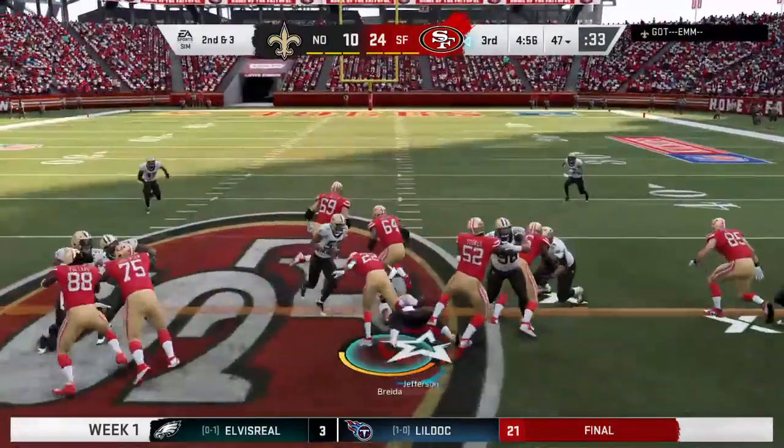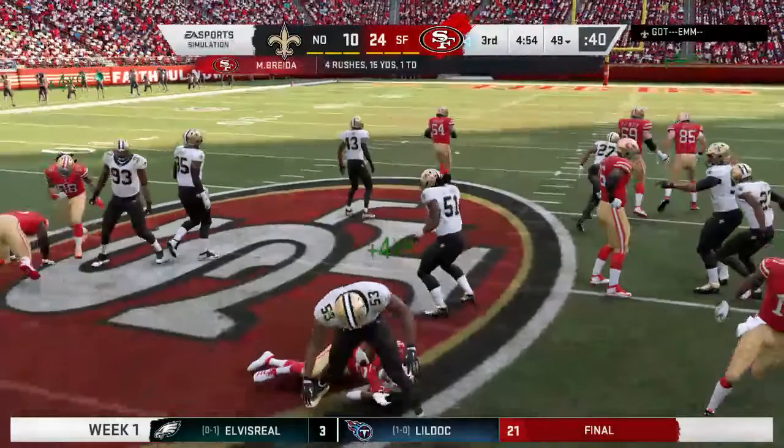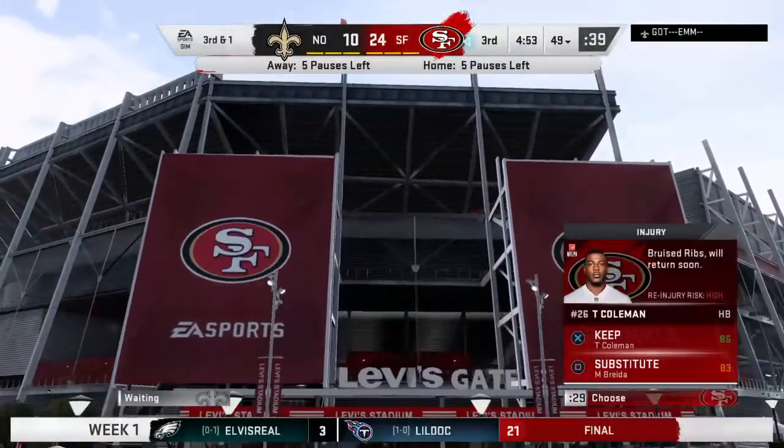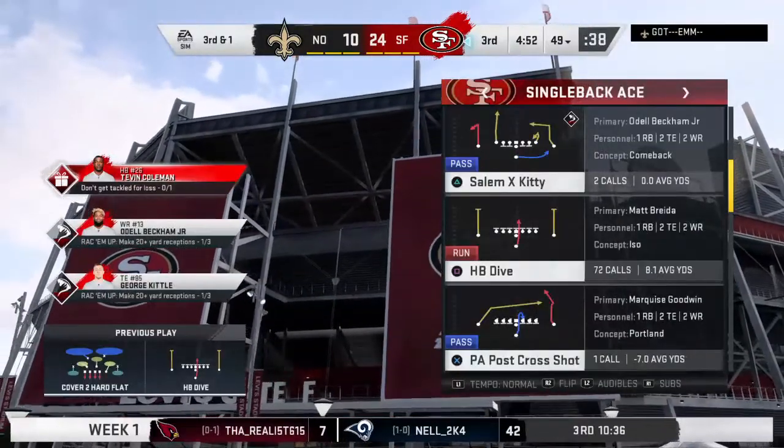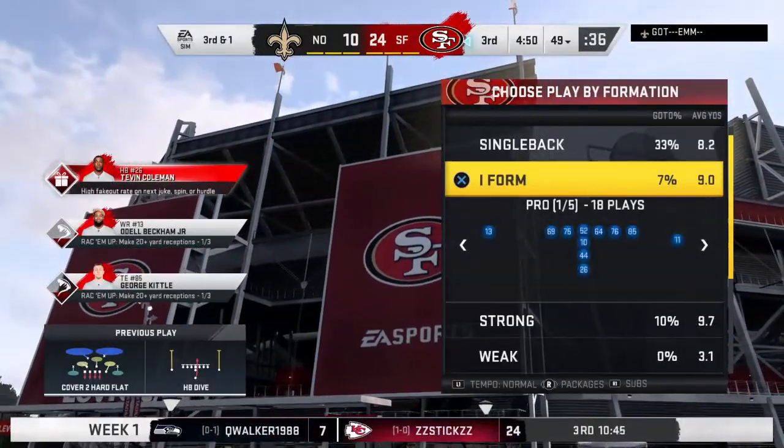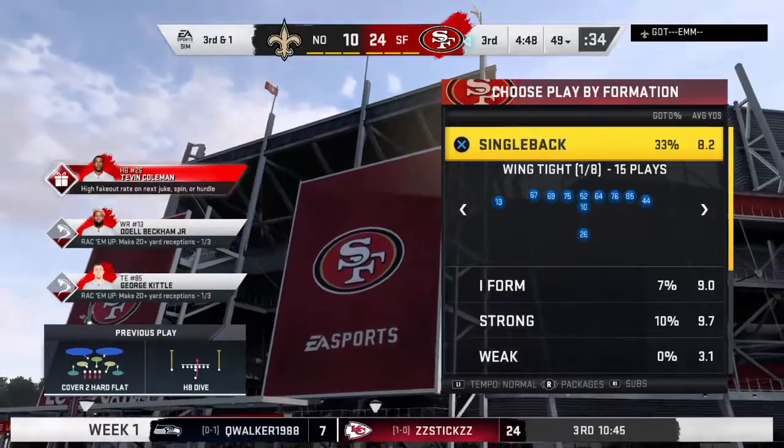On 2nd down, a run with Breida. And down he goes at the 49, a 3-yard pickup. 3rd quarter and you've got the lead. You're not ready to go into that 4-minute offense to close the game out, but a running game can really benefit your team right now.